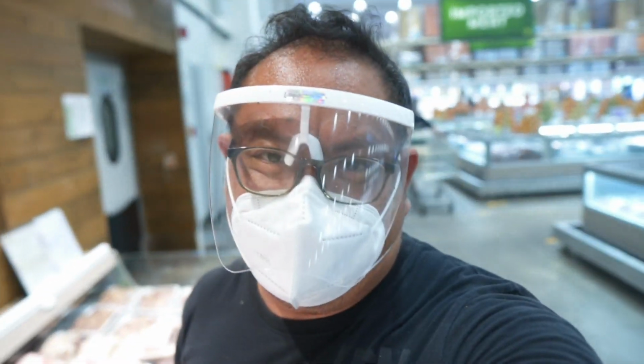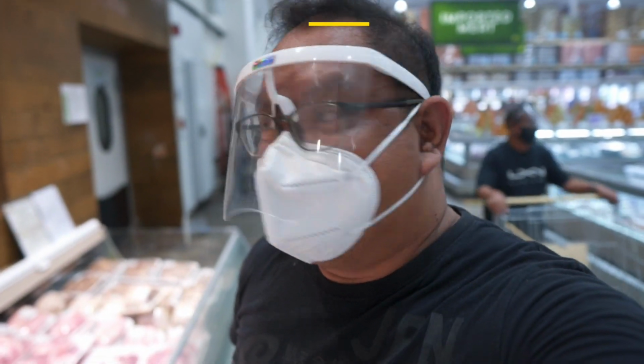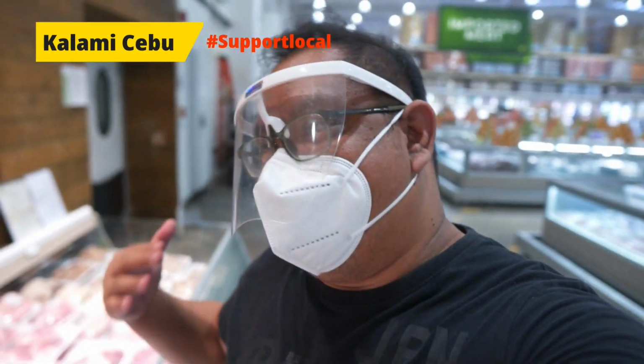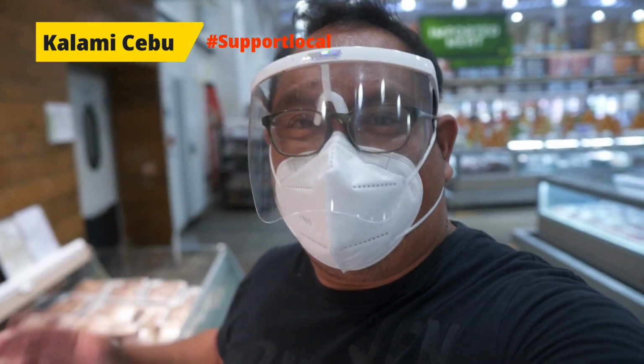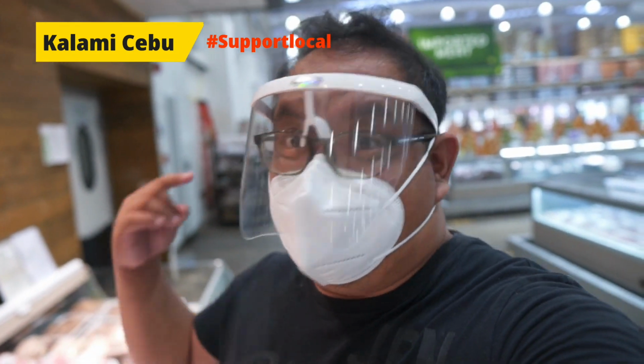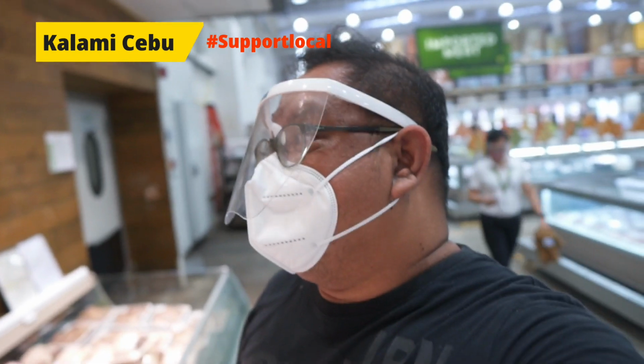So the first reason why I love to buy here at Landers is their meat comes from local suppliers. So they're compliant with the laws, NMIS, plus having local suppliers is helping a lot of local farmers. Less carbon footprint, but also, you know that your meat is ASF free.